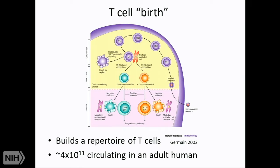So how is a T cell born? We've got lots of T cells, about 4 times 10 to the 11th. If you think about a thimbleful of blood, you've got about 1 million T cells in every thimbleful of blood. And we have this repertoire of T cells that circulate through our body.